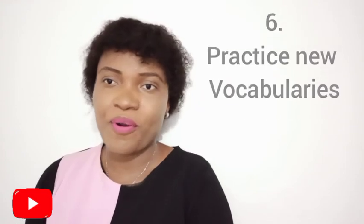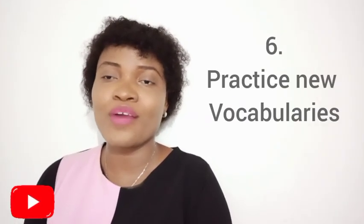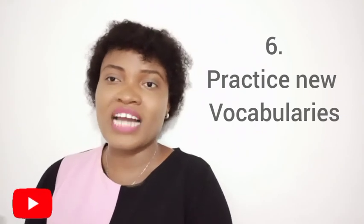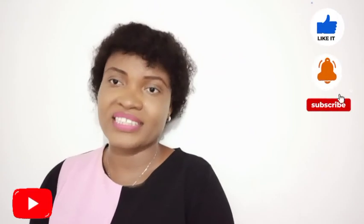Now the sixth point is practicing new vocabularies. Yes, get words, because by the time you're done with the fifth point, you are becoming better, right? So you have to get new words, practice saying them, make sentences with them, make phrases with them, and you become better by the day. So these are the 6 tips I will be sharing with us today. I hope we practice them and we get results.